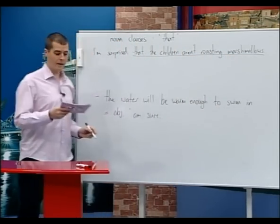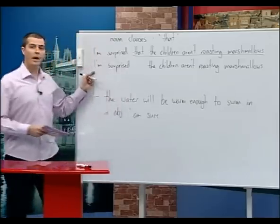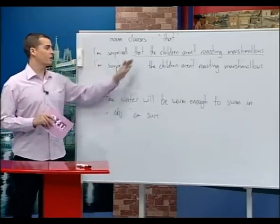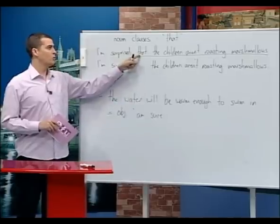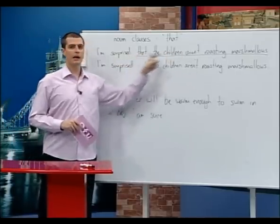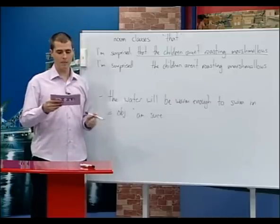We can also say, I'm surprised the children aren't roasting marshmallows. We don't need to use that. If we do use that, however, you know that this is the noun clause. The that means the start of the noun clause.